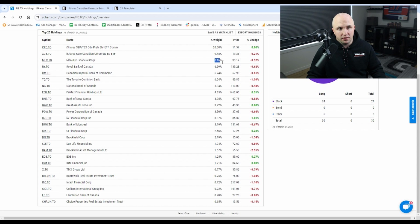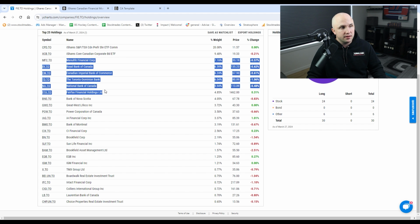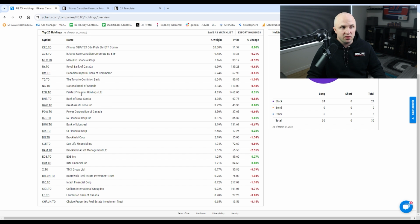When we look at Manulife Financial's exposure of around 7.16%, and then we look at the bottom end of things, Laurentian Bank at 0.7% and Choice Properties at 0.65%. It's definitely very top heavy, but it's top heavy in some pretty strong companies. I mean, most of them are major insurers, major banks, big six banks, things like that. So it's top heavy in probably, I would say, the companies that many people wanted to be top heavy in. But overall, in terms of total holdings, just pure Canadian finance exposure.